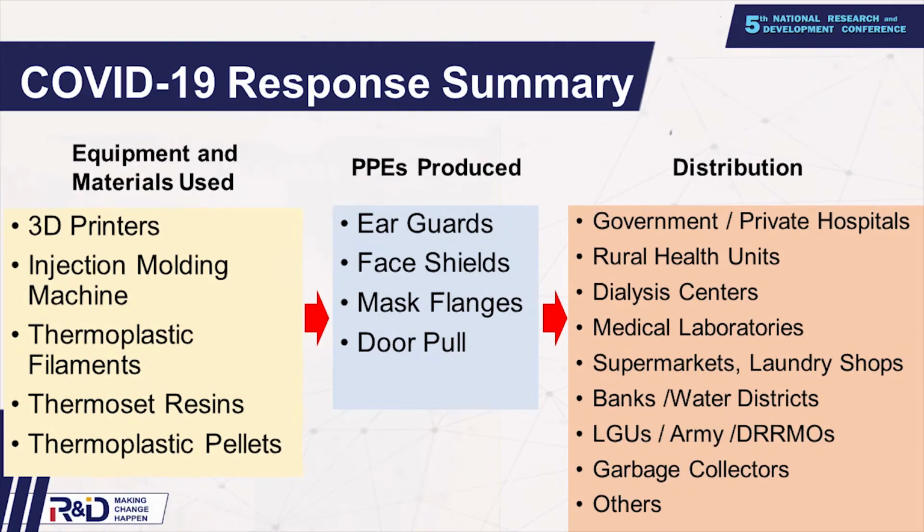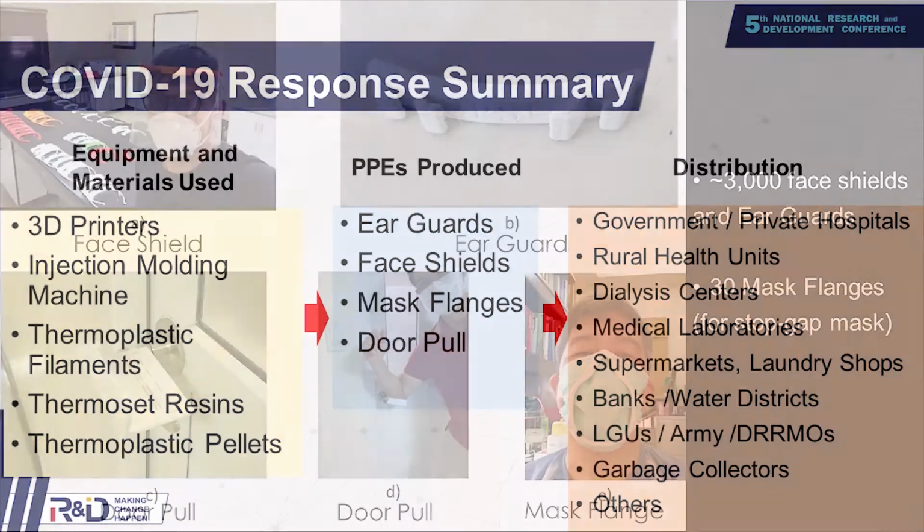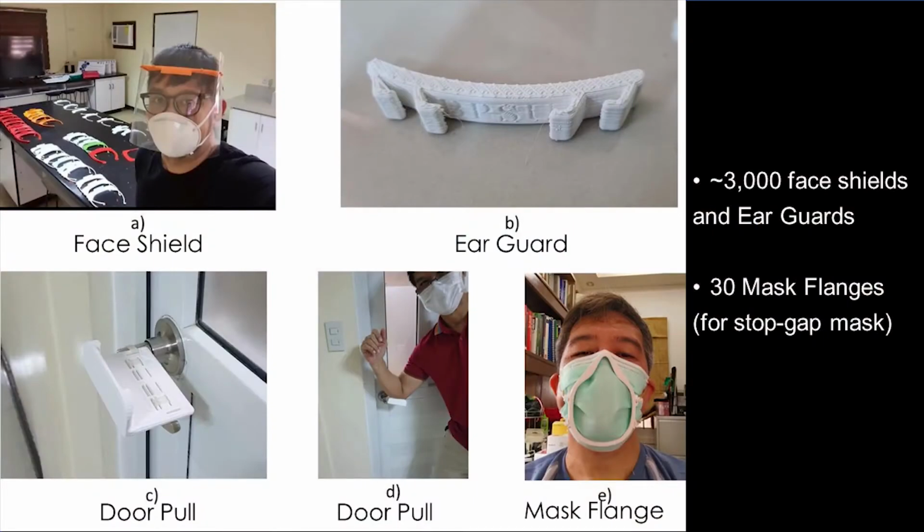For our activities, to support our frontliners, we used 3D printers and injection molding machines. For the materials, we used 3D printing filaments and resins, as well as pellets for injection molding. We were able to produce PPEs such as mask flanges, ear guards, door pulls, and face shields, and distributed to local hospitals and businesses. We used the term stopgap as our main purpose was to fill the gap or shortage of PPEs during the initial months of the COVID-19 pandemic.